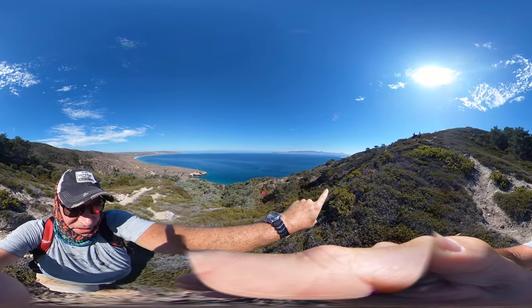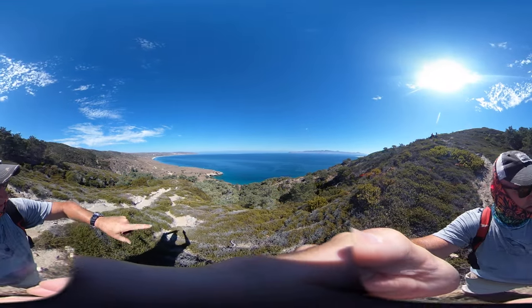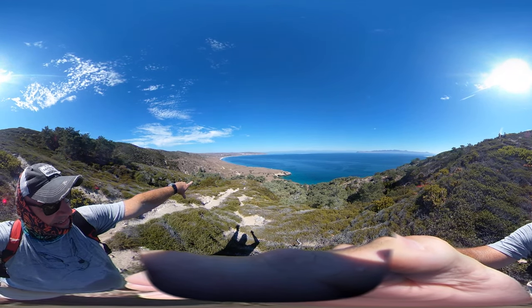So Skunk Point over there, the big chunk of sand, the dunes you see out there, extending down around here through, and then we see the dune system up there, hugging the cliffs. That's around Water Canyon area.